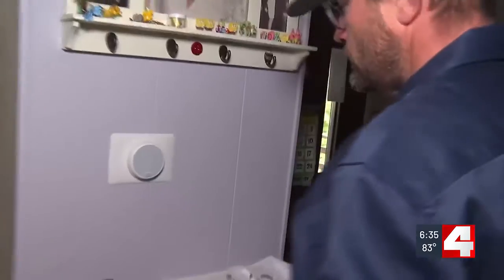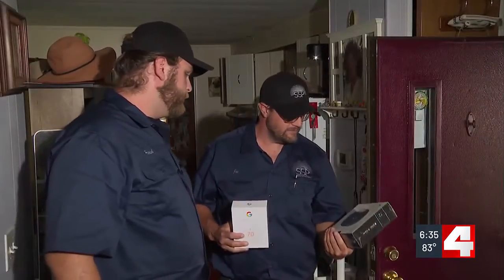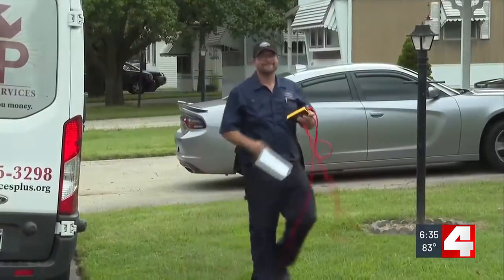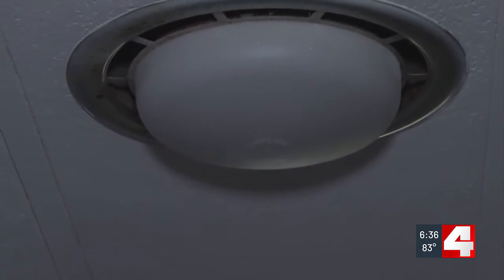SSP believes the smart thermostats and audits offer many benefits for seniors trying to live alone. The temperature can be controlled from a mobile device, and planning energy use can reduce the bills. And new equipment installed via the audit can improve safety. So that's why we make sure that we have a good exhaust fan in so that air can filter outside.